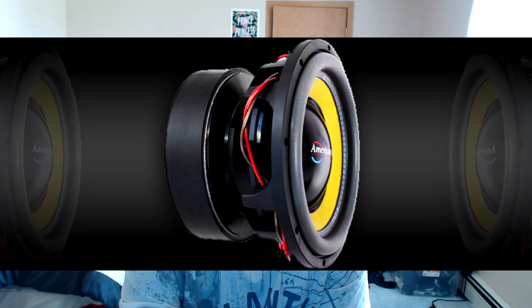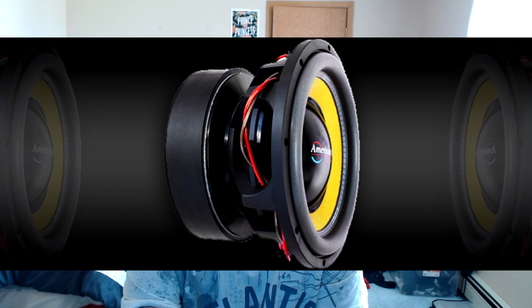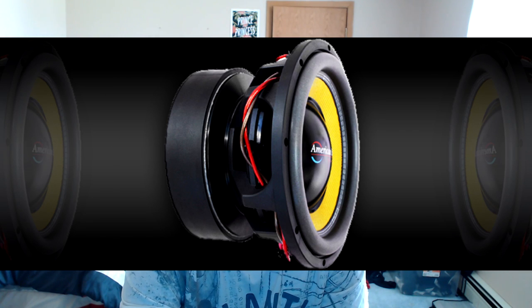Next on the list is the American Bass VFL Comp. I had American Bass HDs, and they were wonderful subwoofers. The VFL Comp, they show between 2,000 and 10,000 watt RMS. I'm guessing they're probably for daily use, gonna be around 3K to 4K RMS, nothing too special, but all in all, I really enjoyed my HDs, and I'm sure the VFL Comps are just as cool, better.